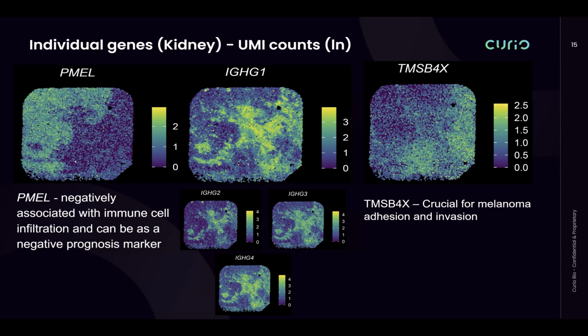So on the left, you'll see PMEL, which is a gene that's negatively associated with immune cell infiltration and can be a negative prognosis marker for that particular patient or sample. And what you can see is actually all the immune cells identified by the IGHG 1, 2, 3, and 4 is that it indeed is negatively associated, negatively expressed compared to the PMEL. So anywhere that there was no tumor, which is represented by the PMEL, there is immune cells that are trying to get in and infiltrate the tumor.